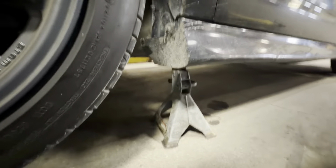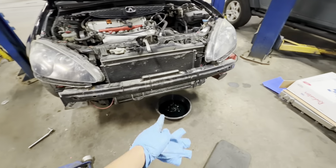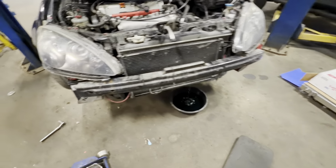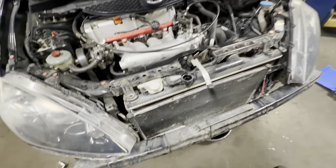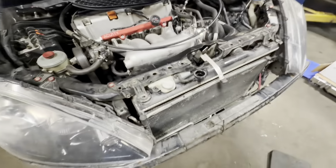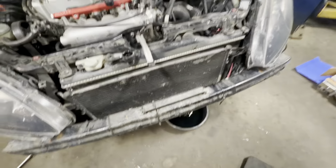Man, I love my A-Spec side skirts, but they make having to lift stuff so much harder than it needs to be. All right, so I got the coolant draining right now. I'm gonna take apart all that, and that's really it. I don't know why I even made this little update, whatever.